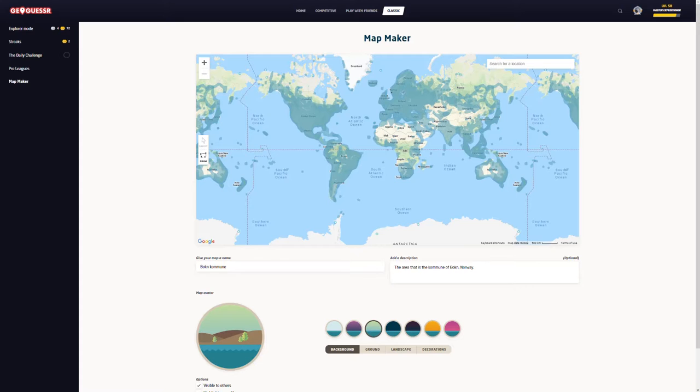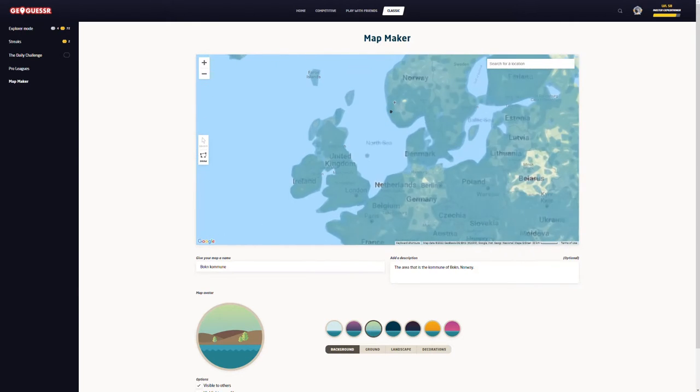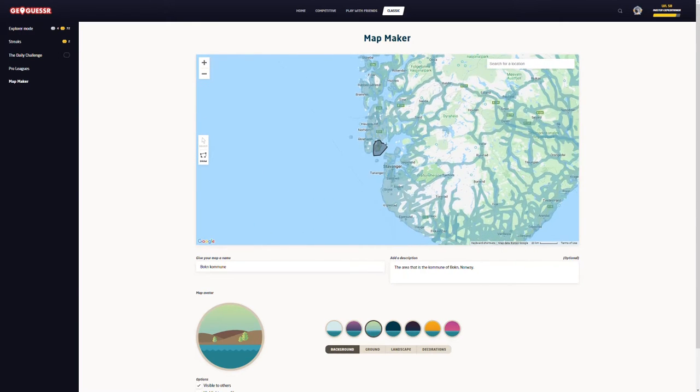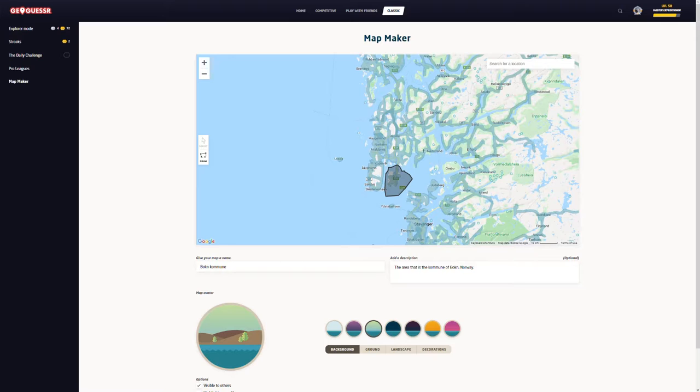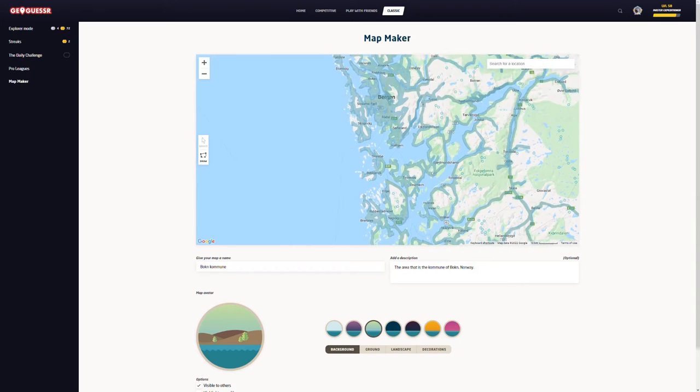Now Bokn is on the west coast of southern Norway. It sits on the main route between Stavanger and Haugesund, as well as between Stavanger and the city of Bergen.